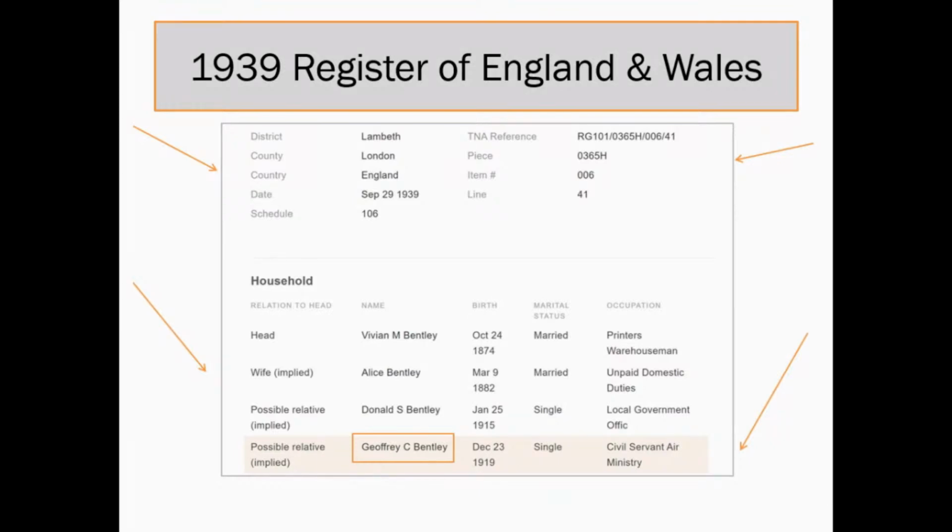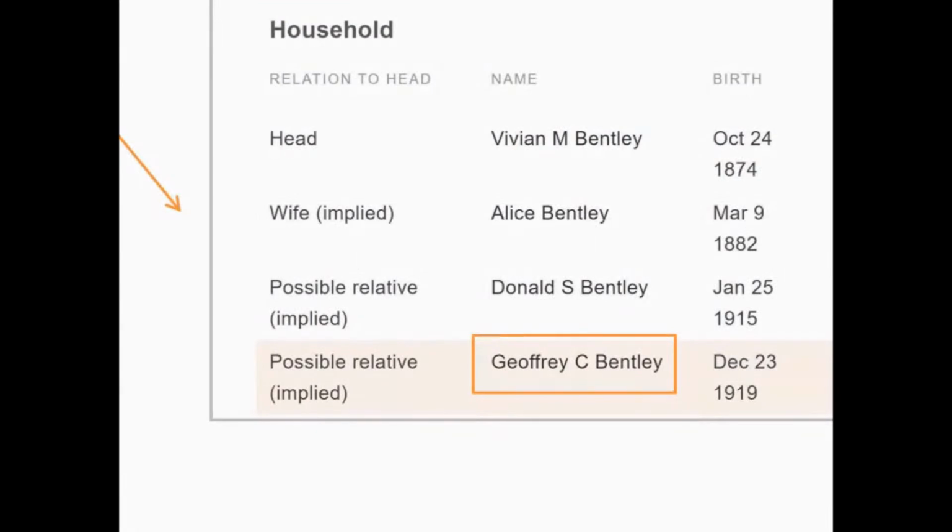And so it was just a one-off snapshot, if you like, but it also was carried on for a variety of other reasons, and I'll explain that in a moment. So first of all, I just want to show you my father in the 1939 register. This is him at the bottom, Geoffrey C. Bentley, and that's correct.